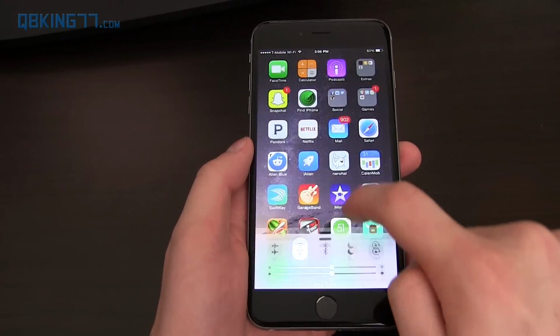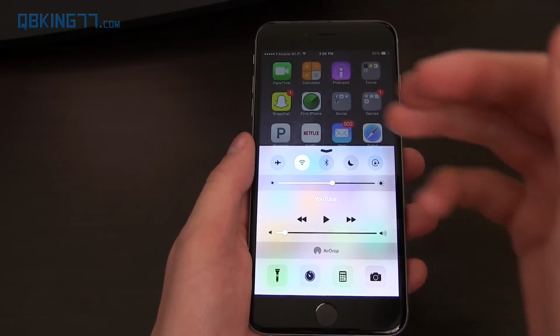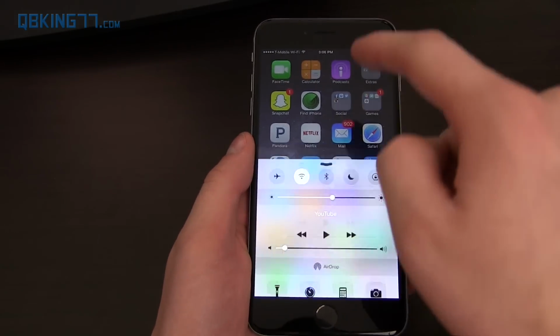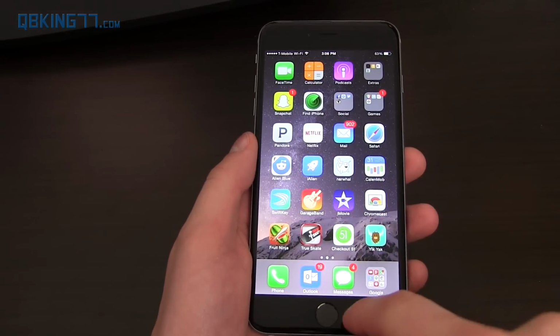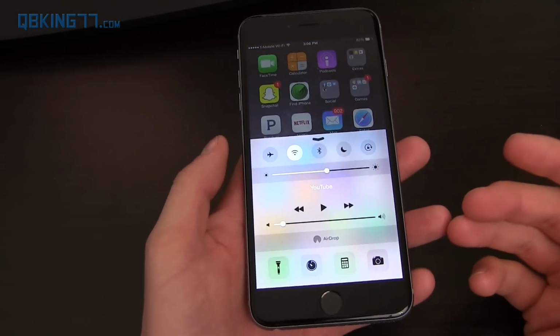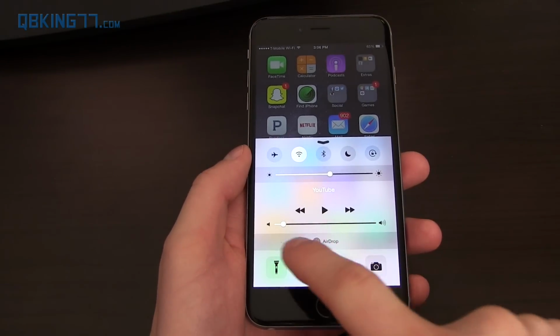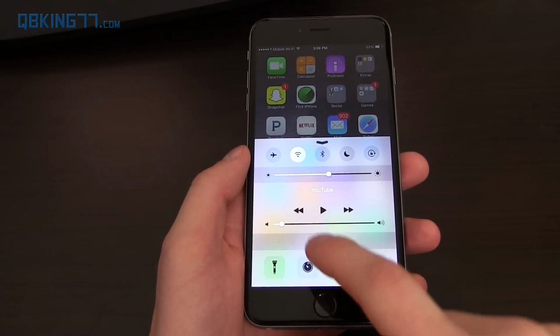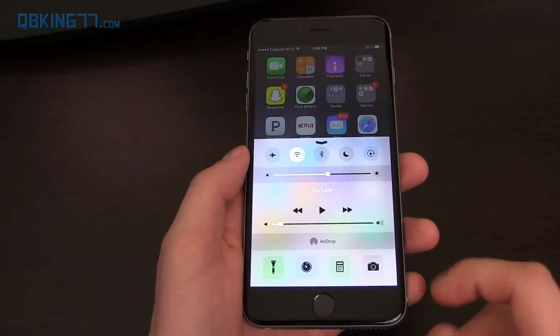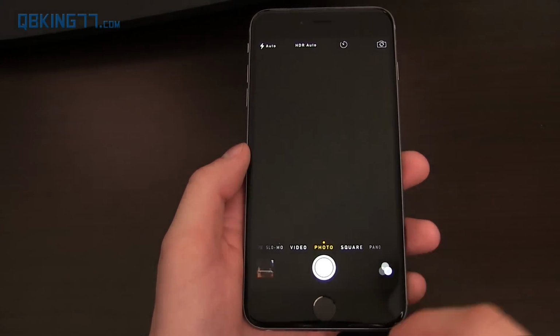Now let's talk about the swipe up bar, which I personally really like. It's an easier way to get to quick toggles. If Android could implement it, where if you swipe down, it just goes to notifications, swipe up, goes to quick toggles, something like this. I think it's really nice. I kind of like it better. You have quick toggles to flashlight, calculator, stopwatch, camera. Opens up the camera application very quickly. Like I said, all apps are pretty much open very quickly.